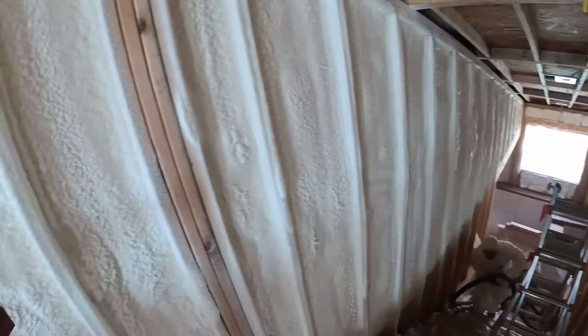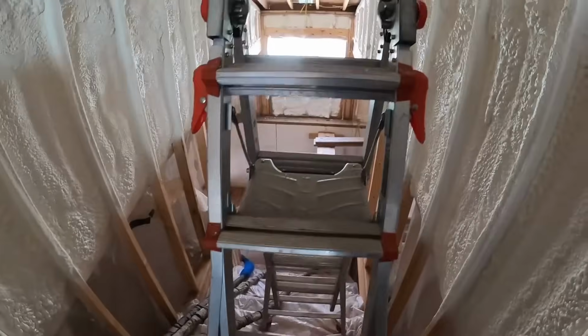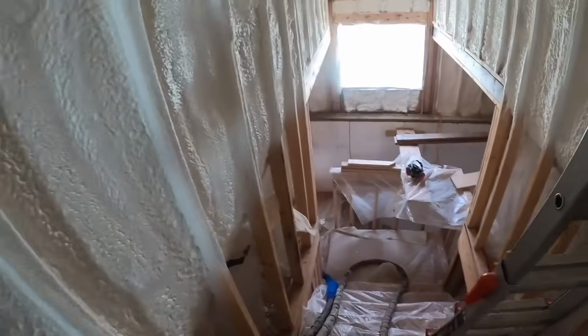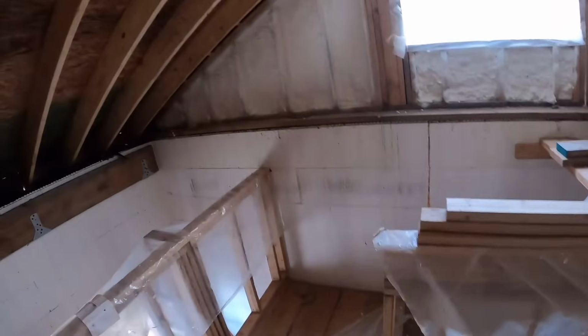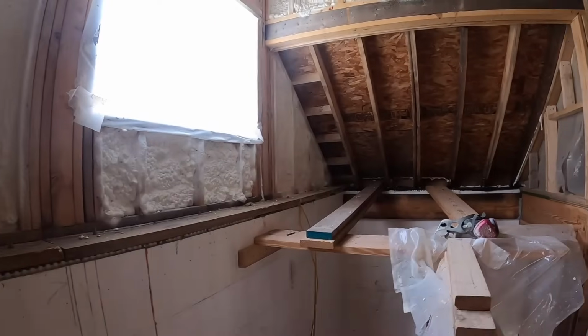Well, we have the walls done and the stairway to heaven. He's also got the wall down here at the bottom, the gable end, completely done. Go down and check that out. Got it sprayed all the way to the end.